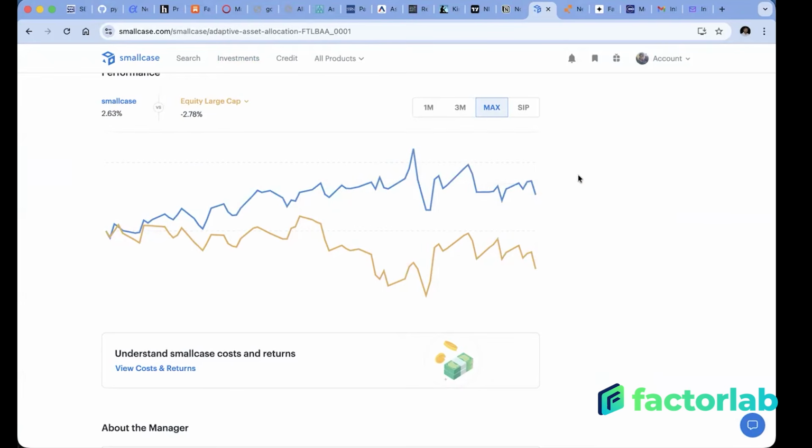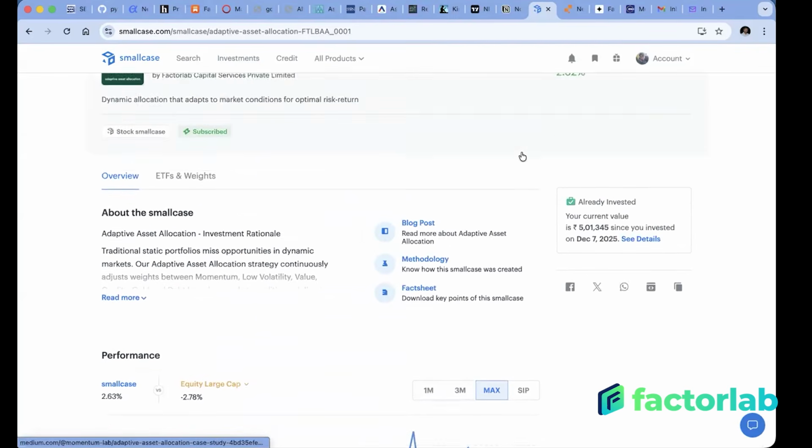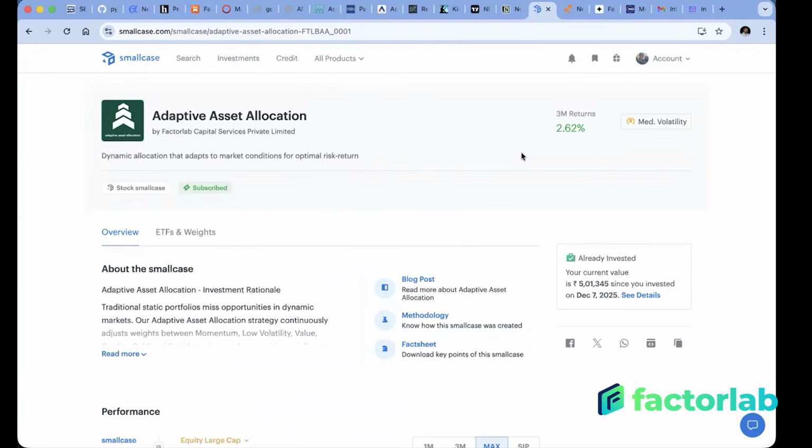And if you take the composition, right now the composition has a bit of gold, debt, as well as momentum and other factors like value and low vol. Now the composition keeps changing every year based on the volatility and momentum. That is about adaptive asset allocation. And if you want to know more details about how the strategy is created, what the constraints are, and what is the rationale behind it, Deepak and I will do a deep dive later.